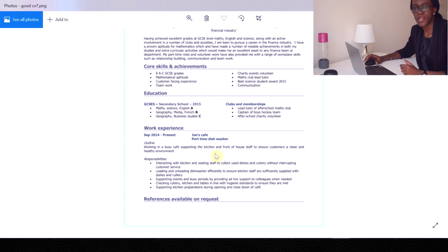And also with work experience, just like your LinkedIn, maybe in another video I'll go through LinkedIn, try not to put work experience that is not relevant for the job you're applying for. If you're applying for an IT job, don't put your waitressing part-time jobs on the CV. They don't really care about that. Try to put only jobs that are aligned to what you're applying to. Now this, I would not put part-time dishwasher. No, don't put all of that.